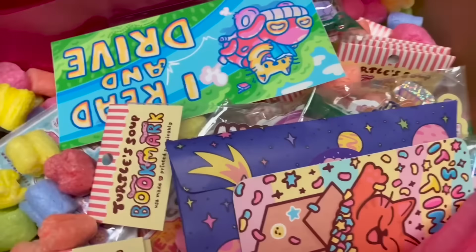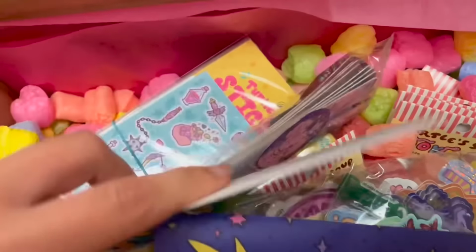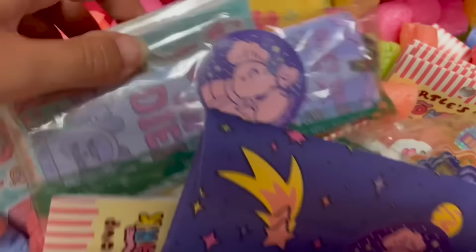My gosh, we just got our turtle soup package opened. It is so many cute goodies. We just sold a bumper sticker, which is actually why I opened this. But we've got so many fun things. I'm so excited to show you guys.